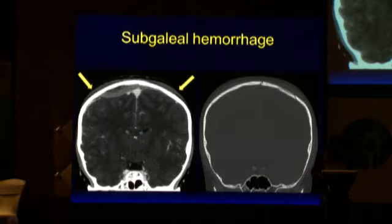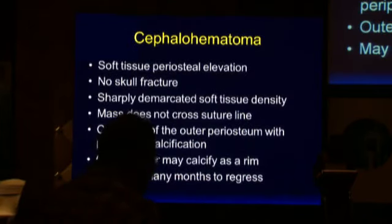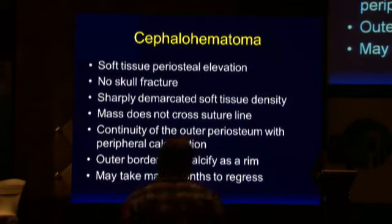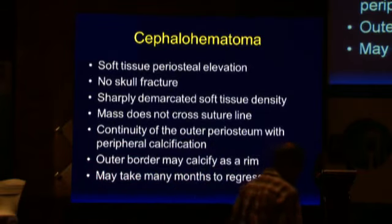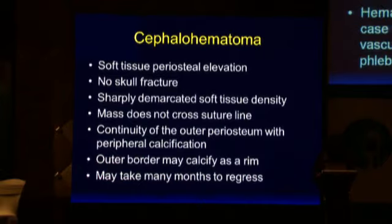So that's subgaleal hemorrhage. Cephalohematoma is what we're going to talk about next. It's soft tissue periosteal elevation with no skull fracture, sharply demarcated soft tissue density, does not cross suture line, and has continuity of the outer periosteum with peripheral calcification, and the outer border may calcify. This may take months to regress.